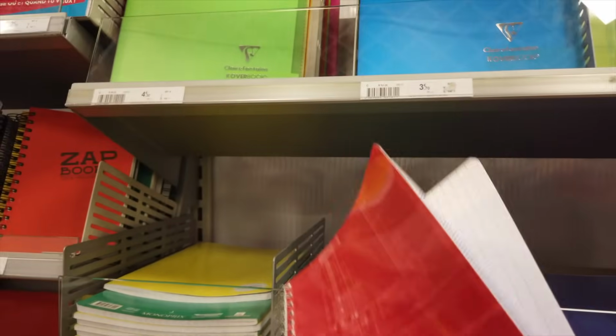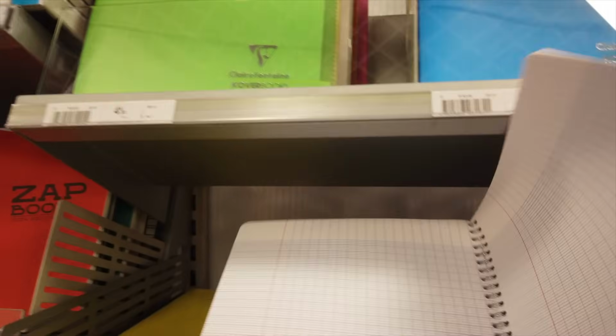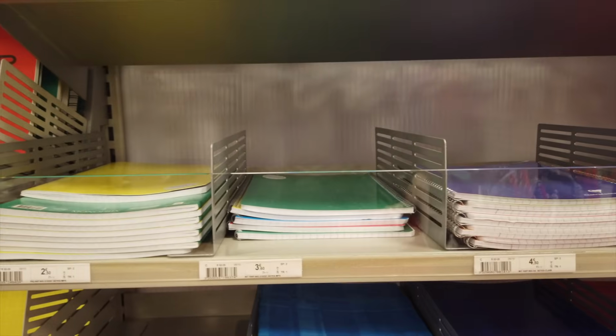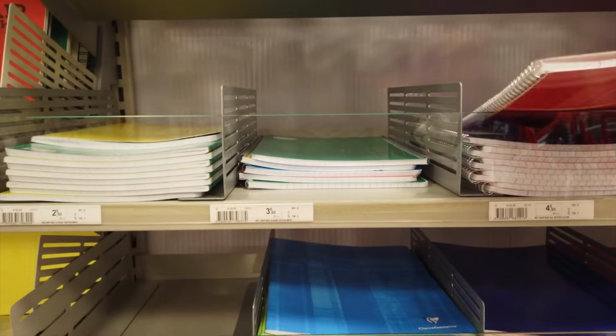You'll find in France the paper is usually, let me see if I could do this with one hand, the paper is usually not lined like how we know it in the US. It almost looks like more of a grid, if you could see that, with squares. You won't always find just lined paper. You'll find something more like this. And they come in all sizes and colors. And as you can see there on the price, these are just a couple of euros depending on the size.